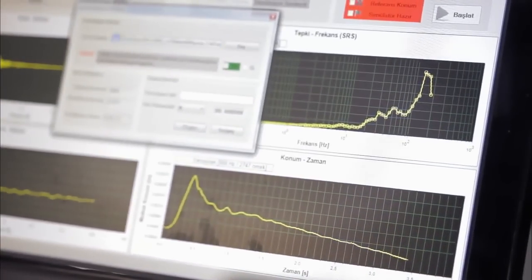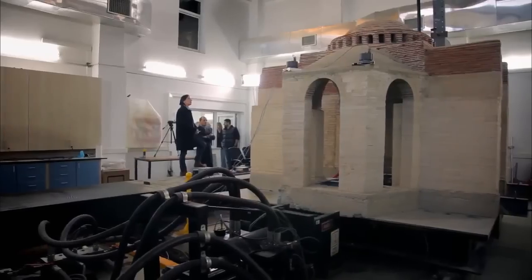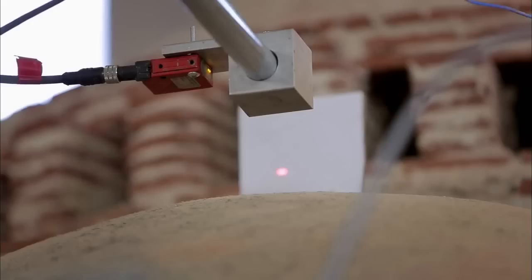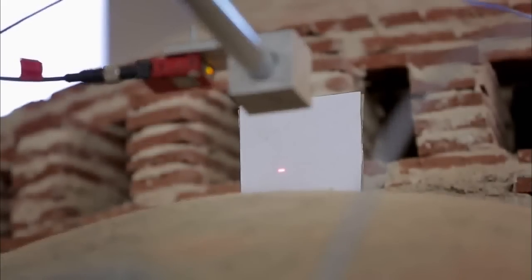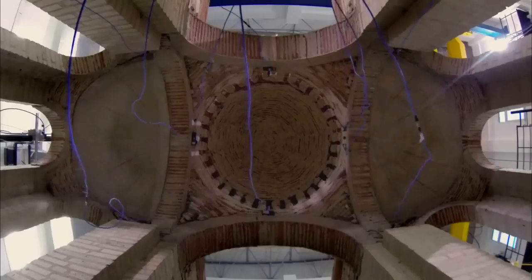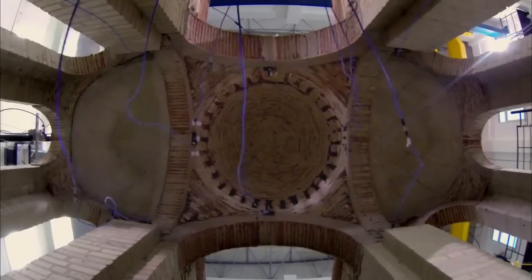They calibrate the shake table to simulate the impact of the devastating 99 earthquake, magnitude 7.4. The duration of the test is scaled down to match the size of the model, about 3 seconds. The sensors capture every twist and turn.